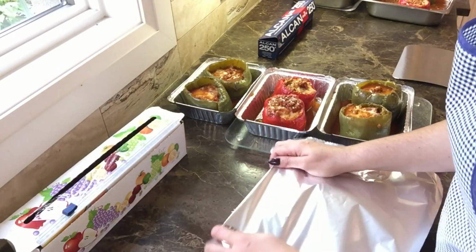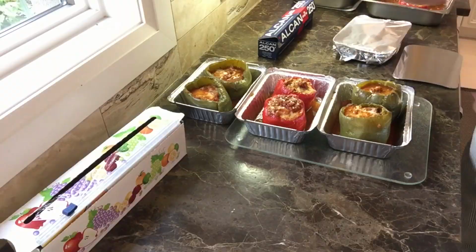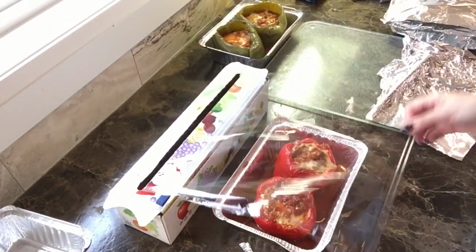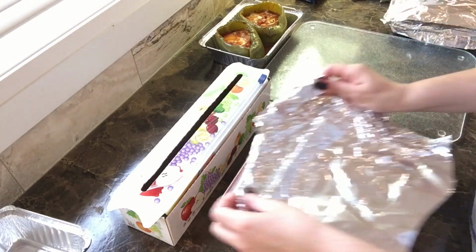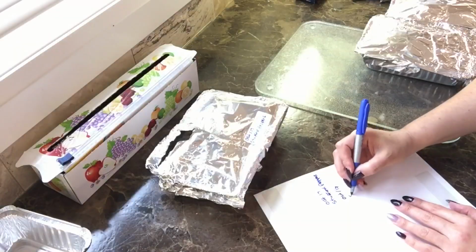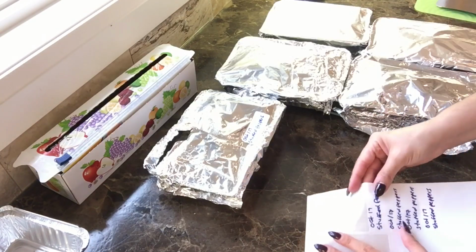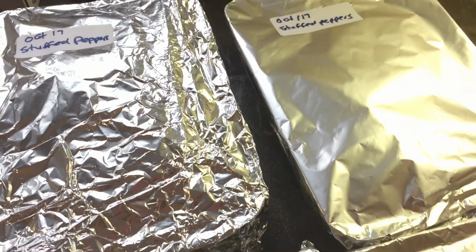So I put a nice layer of clear saran wrap on top, and then I layered it with aluminum foil. When you're reheating, please remove the plastic, otherwise you're going to have a mess. I just love dating and labeling my stuff. That way when it's in the freezer, I have little spaces for them. I know exactly what I'm grabbing at all times.